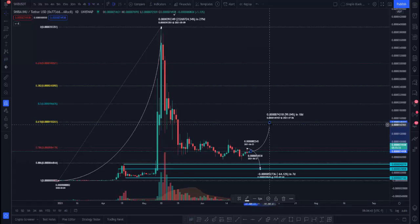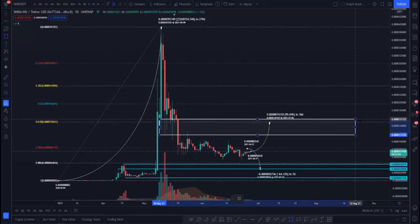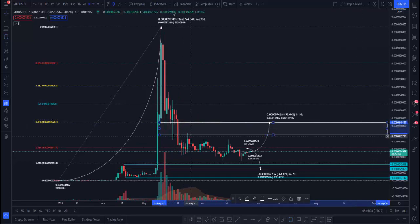Now ignore the time frame because we don't know the time frame exactly where it would be. But if I believed that this was going to go back up, this is the next region where it would potentially, in my opinion, have a bit of difficulty trying to get up above, and that would take some time to get past it. So anywhere between here to there, it's very likely it's going to run into a little bit of a sideways pattern to try to get past that.